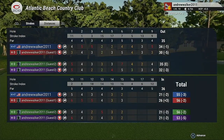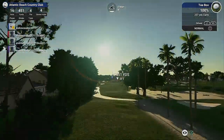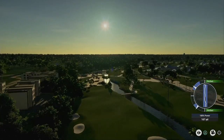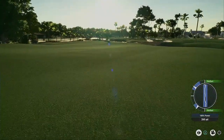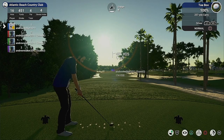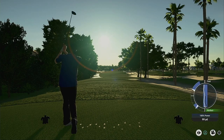Okay, 5 under for our leader here. Okay, you're in the lead. No pressure. That's looking nice off the tee. Okay, here we go. It's quite the smash there.